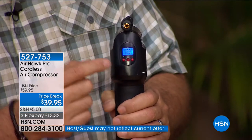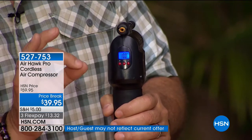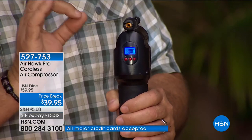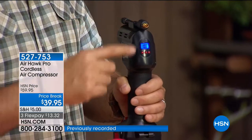So what you're going to do is punch in the exact pressure that you want it to achieve. Okay. And once it gets to that pressure, it shuts itself off. So there's no guesswork on your part. You're not sitting there going like, is it 35 or 38? Wow. It knows exactly, okay?